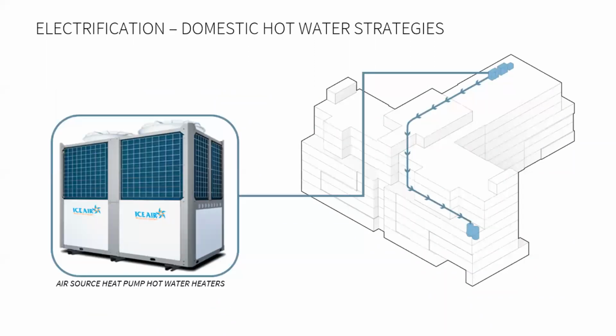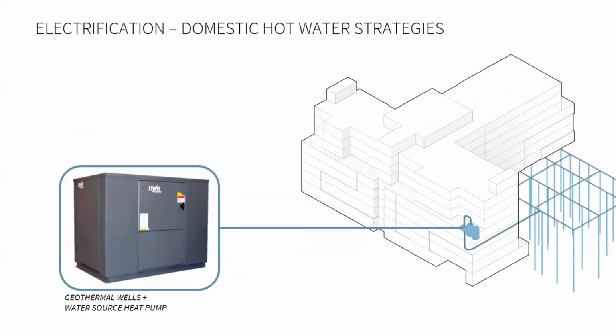At the rooftop, we have a pair of heat pump domestic hot water heaters. Those are sized for the entire building, and they're heat pumps. So they are slowly taking heat from the outside air and dumping it into our hot water storage tanks. Next slide. We also have a geothermal loop underneath our parking.